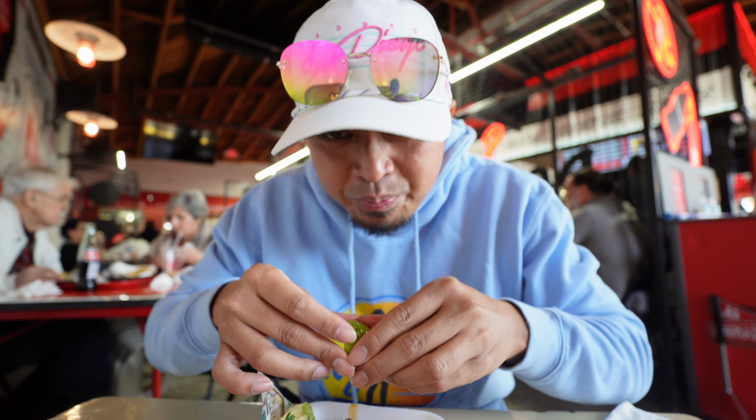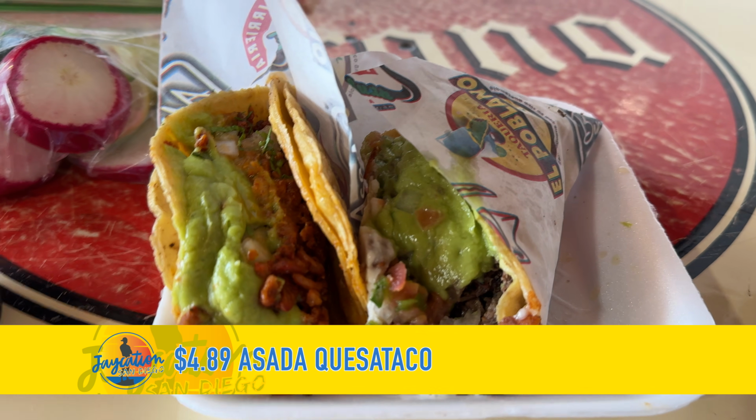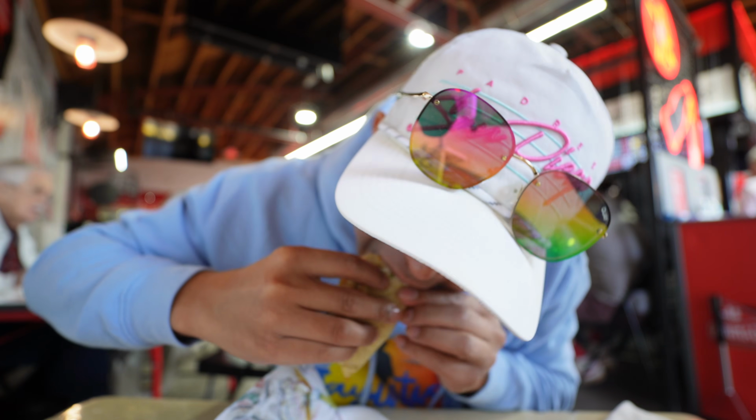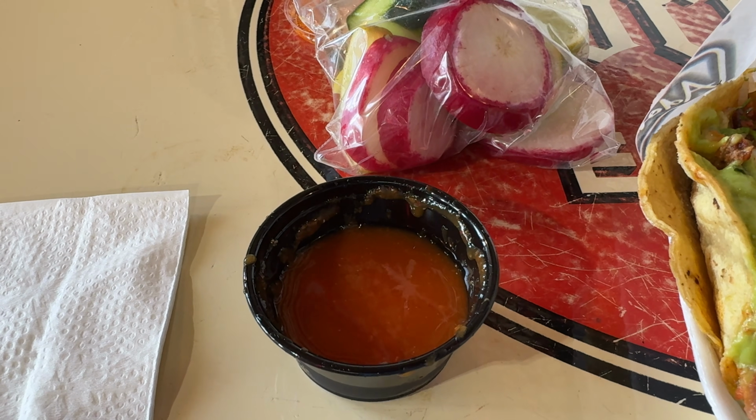Good. Round two, you got the asada queso taco. It's also double corn tortilla. It comes with guac and pico de gallo. Oh yeah, that cheese is a hitter. I'm feeling this.